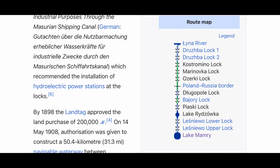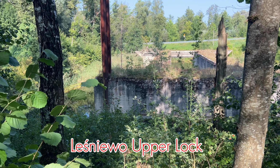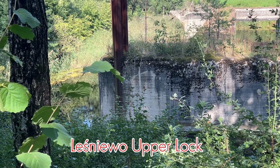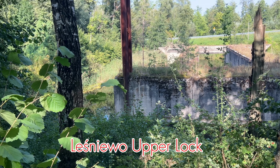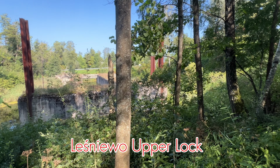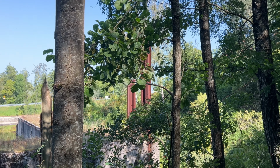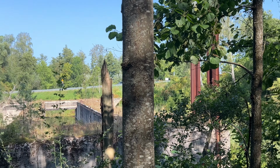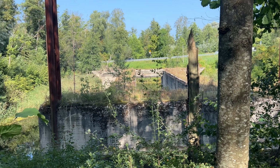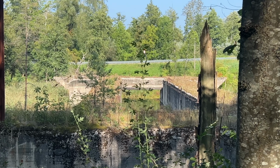The upper and lower locks in Leśniewo are part of a canal that was meant to connect Lake Lena in Russia to Lake Mamre in Poland. The upper lock barely got started, but the lower lock was almost finished. As you get closer, you can really see the marks history has left behind. At the lower lock, you can even spot where the Nazi eagle and swastika used to be carved into the concrete. This lower lock is the bigger of the two, and it is an impressive piece of unfinished engineering.